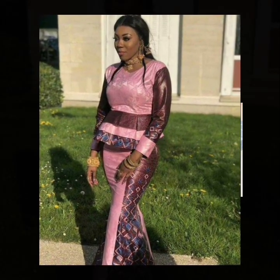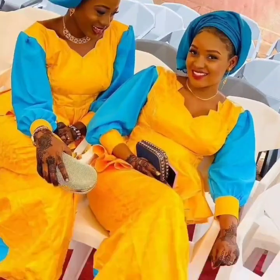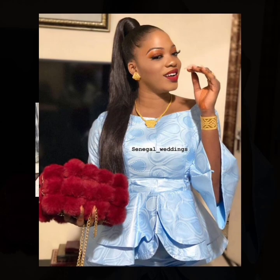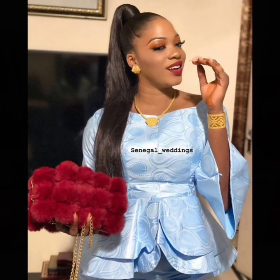All you need to do is get your beautiful fabric and get a good or talented designer who understands the concept of fashion designing to bring out the best out of that your fabric.